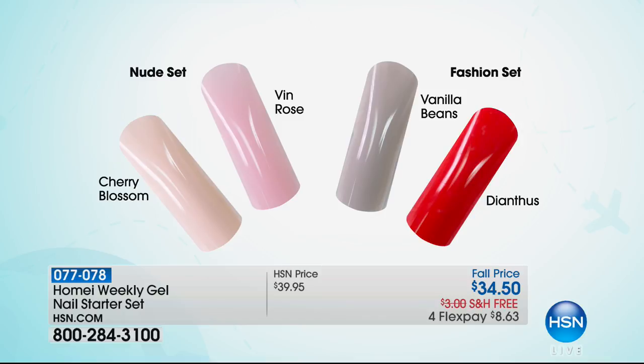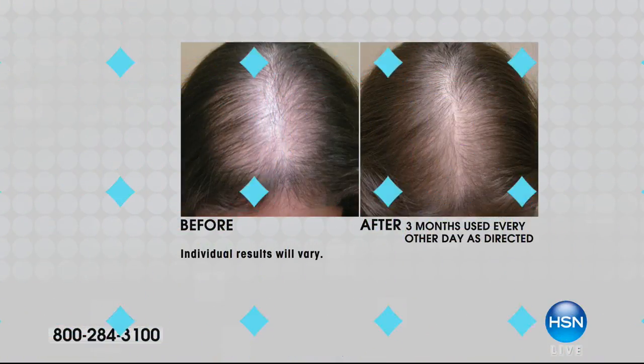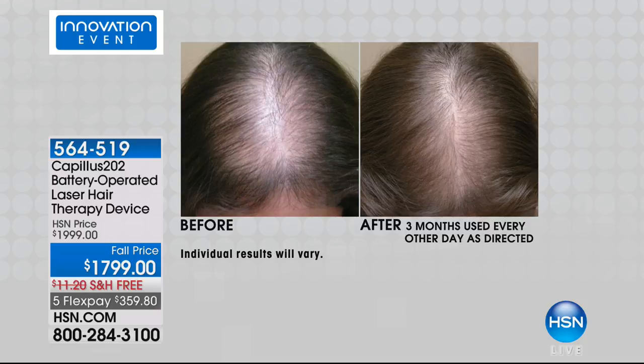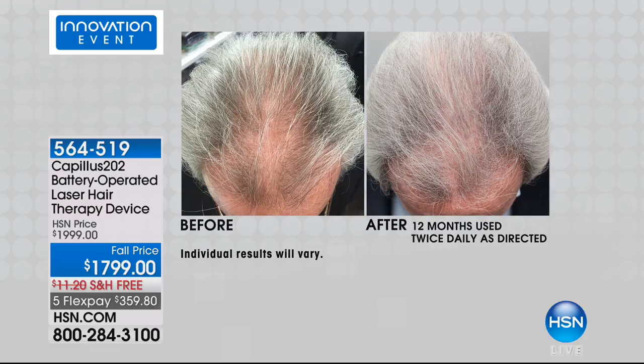There is more to look forward to, though. We're going to be talking about something. When you think of innovation, this is probably the biggest innovation there is, because when you think about loss of hair, for some of us it's something that happens in our 20s, some of us in our 30s, 40s. Some of us, it's affected our entire families, right?